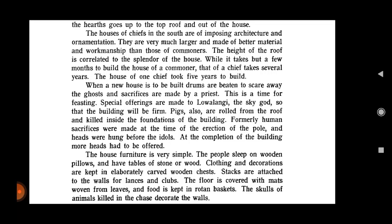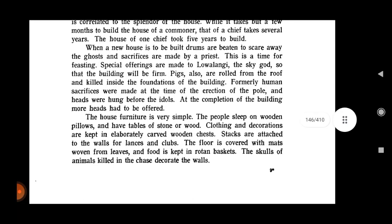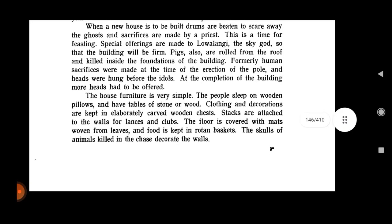When a new house is to be built, drums are beaten to scare away the ghosts, and sacrifices are made by a priest. This is a time for feasting. Special offerings are made to Lowalangi, the sky god, so that the building will be firmly formed. Pigs also are rolled from the roof and killed inside the foundations of the building.